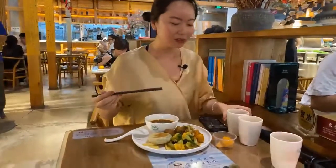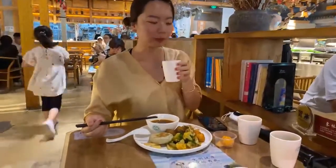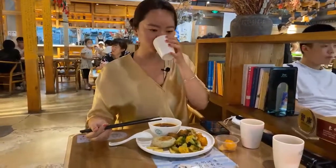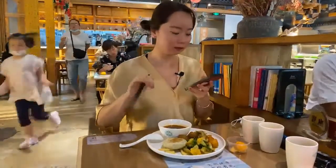And first of all, cheers! Camera is first. So this is the lemon red tea. I love having tea when I eat, and I wonder whether you guys like it.